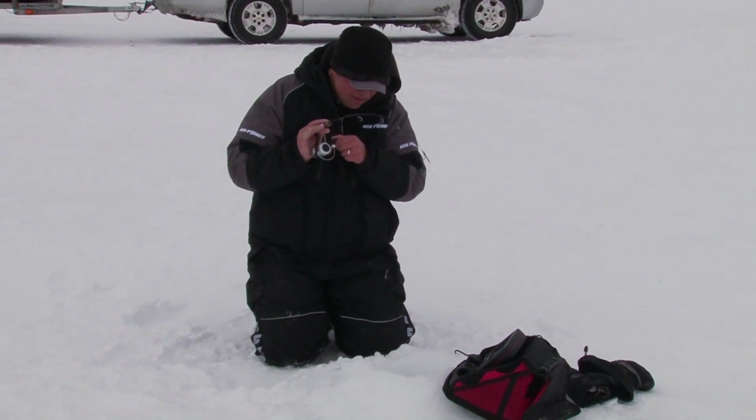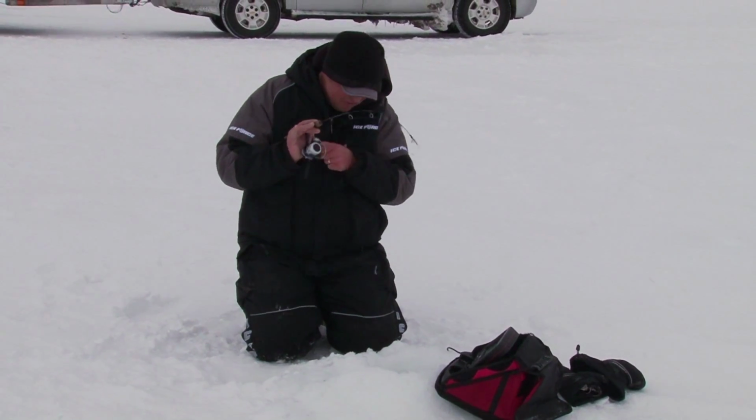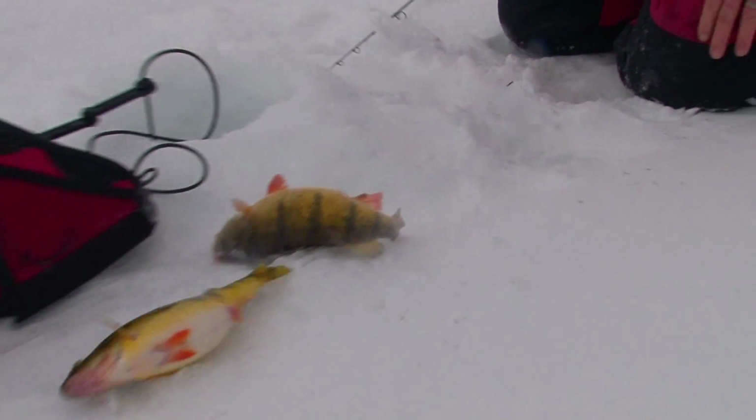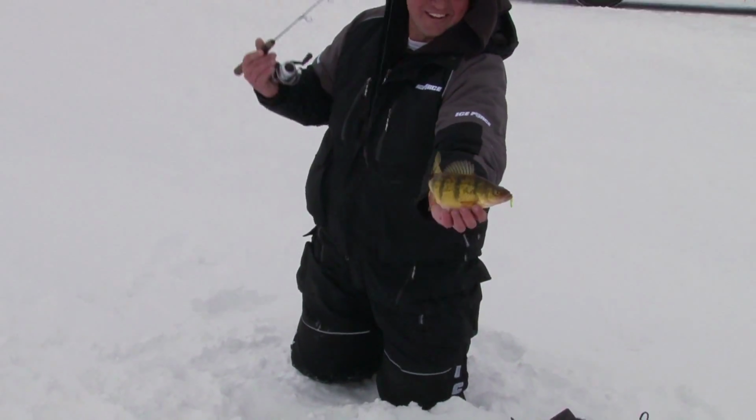Man, that didn't take long. Pete dropped in first hole, started whacking them. I got it on second hole. Man, love catching these big jumbos. There he is. What a beauty.